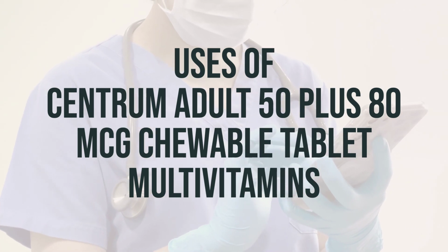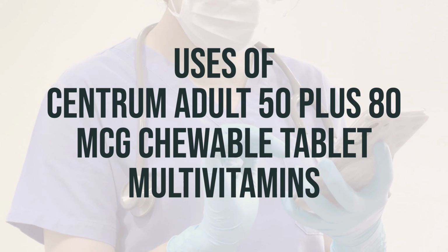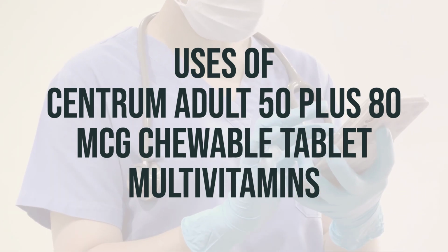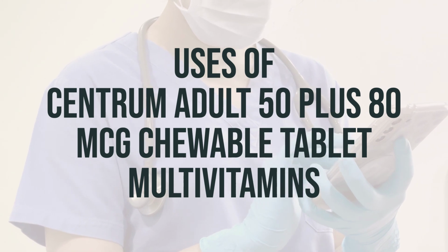The recommended daily dosage is 1 tablet, and it is best to take it with a meal to maximize absorption. It is important to take this medication at the same time every day to maintain consistent levels of vitamins in your body.